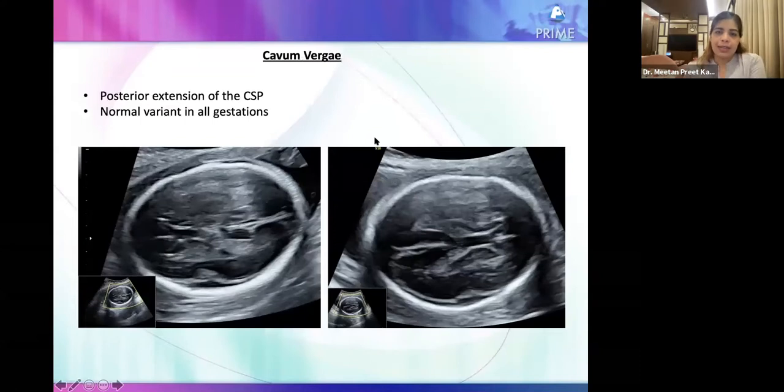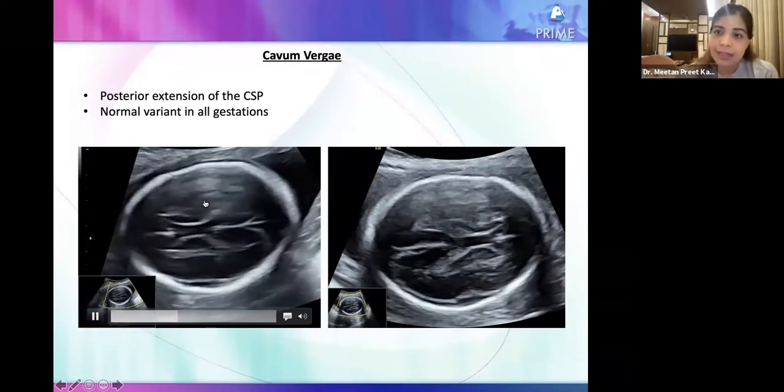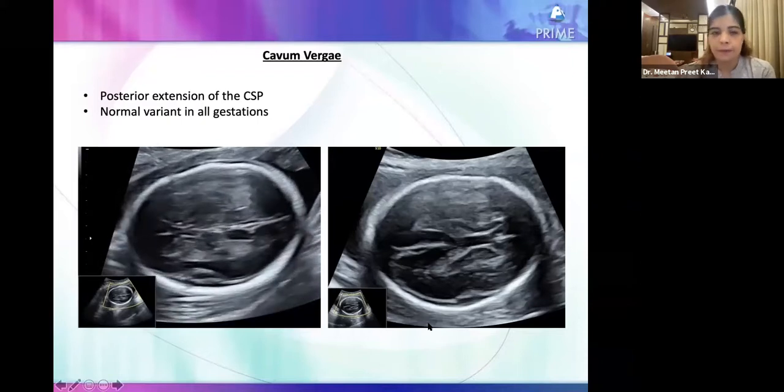Right, now, what is the cavum vergae? It is a posterior extension of the CSP. This is normal throughout all gestations, and we usually see this in the third trimester. It's just a posterior extension of the CSP, and this is a normal variant.